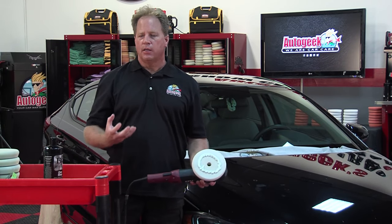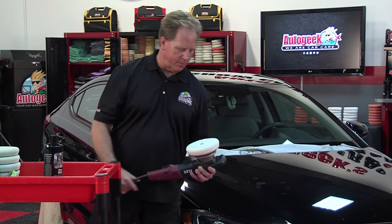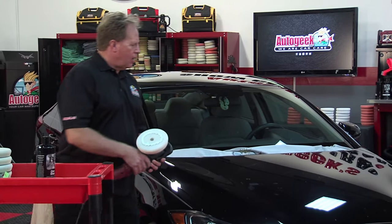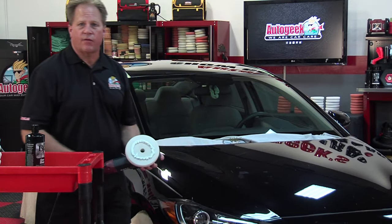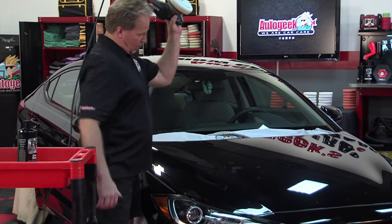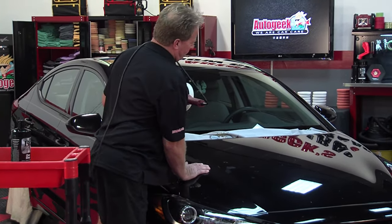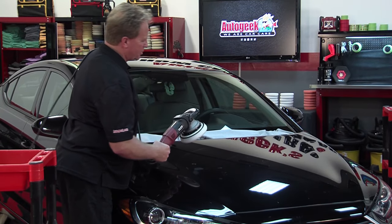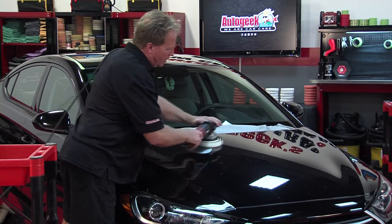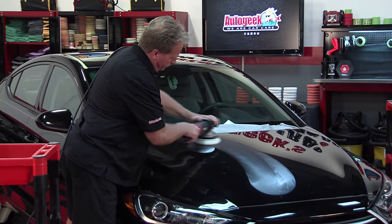I need a lot of components that are working for me. Okay. And I will buff out this entire section, but for the test spot, I'll do this half the hood. I double dog dared you, and it worked. If it doesn't work, that means I just need a more aggressive pad or work a smaller section, but let's see. So first off, spread my product out.